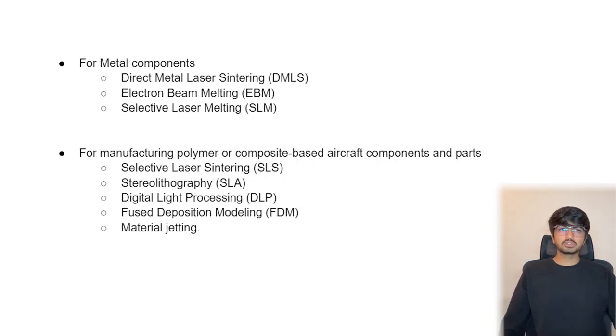The types of 3D printing used to manufacture metal-based components and parts for aircraft include direct metal laser sintering (DMLS), electron beam melting (EBM), selective laser melting (SLM), and stereolithography. For manufacturing of polymer and composite based aircraft components and parts, the types of 3D printer used are selective laser sintering (SLS), stereolithography, digital light processing (DLP), fused deposition modeling (FDM), and material jetting. According to ASTM standard F2792, 3D printing technologies are categorized in 7 distinct categories.